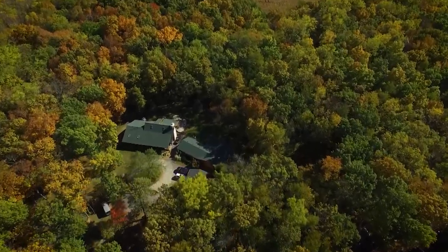What we're gonna do is we're gonna head out. We've got a lot of the bucks starting to make scrapes, so we're gonna get in. We've had a couple mock scrapes made up. We're gonna touch them up, check our Spypoint cameras, replace some batteries, and get serious.